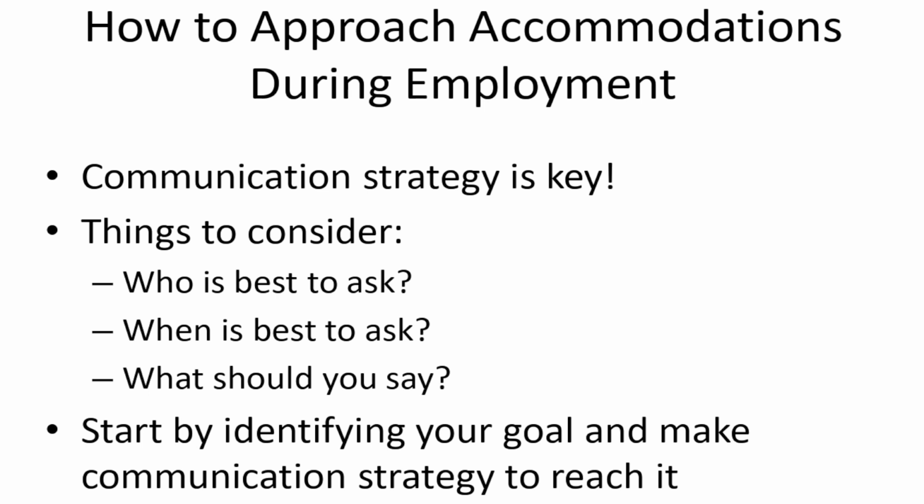Now we're talking about a job that you already have. And so you have a job and you need to ask for an accommodation. So some kind of change or modification or equipment that you need to be able to facilitate you doing your job.